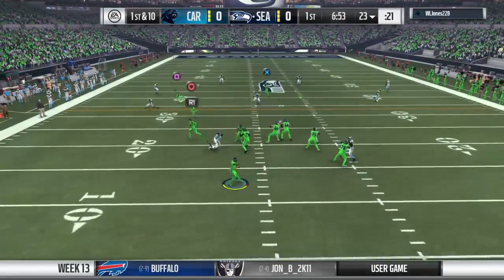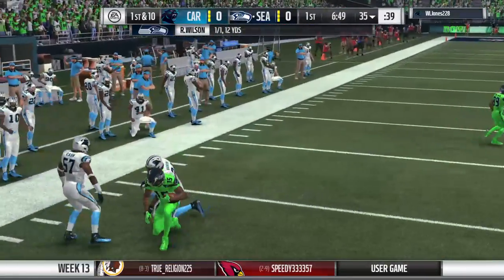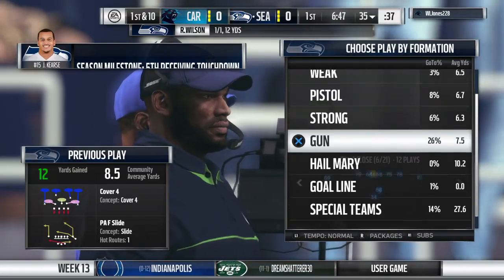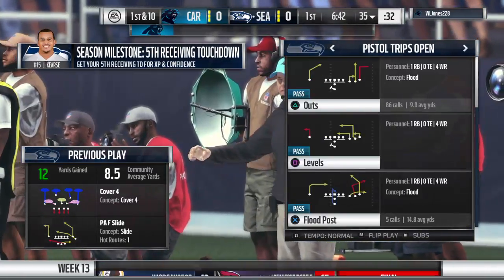On first down. And he hits Jermaine Kearse. And they talked about how important the passing game was going to be against that defensive look. Good job there going to the air for the first down.